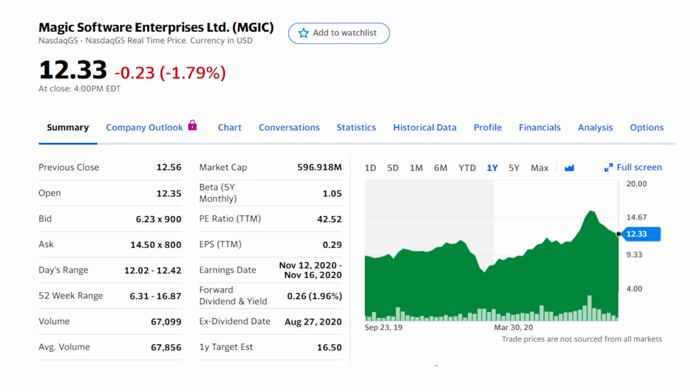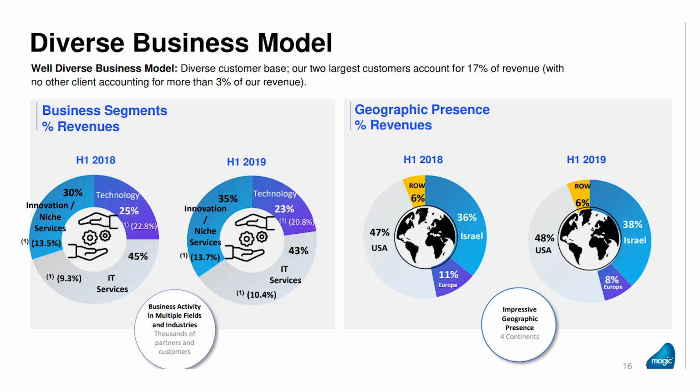This next one's a little larger at $596 million market cap, but still in that penny stock size. Magic Software, ticker MGIC, and this one actually pays a 2% dividend yield as well. Now, that's not a huge dividend, but it's extremely rare for these kind of small, faster growing companies to pay any dividend at all, so it's just nice to get something while you wait. The company is a global player in that software development, including app development and IT infrastructure design. It's helped over 3,000 clients in North America and Europe and has a great revenue outlook.